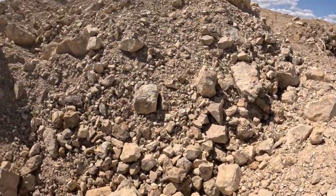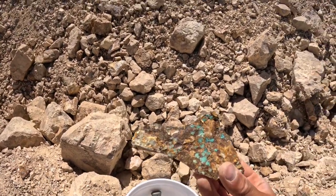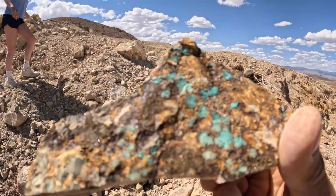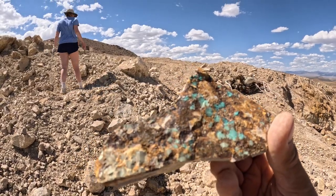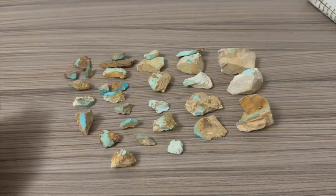One raw stone I found was given a value of $450 by the mine owner, which was a killer surprise. We had so much fun on a windy Sunday afternoon, and the value of the turquoise we found easily paid for the cost of the day out there. Now to take our gems to the Southern Nevada Gem and Mineral Society for some cleaning and some sanding.